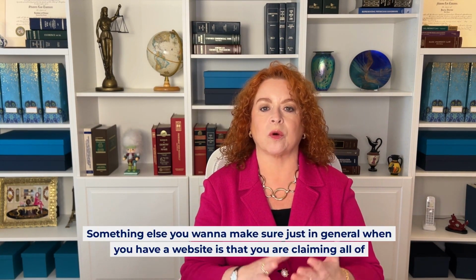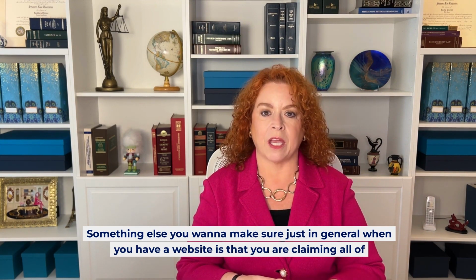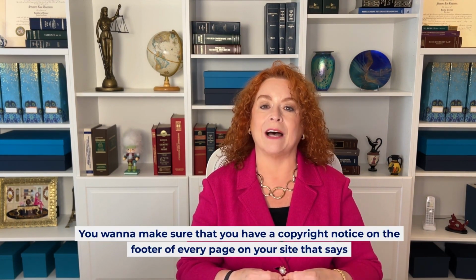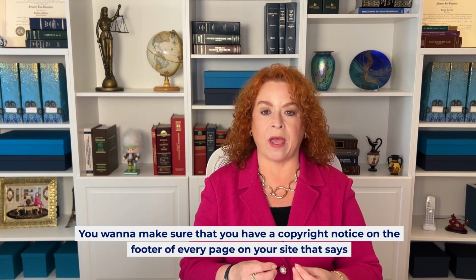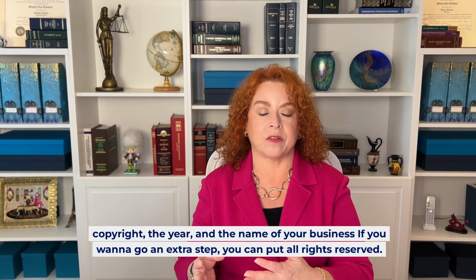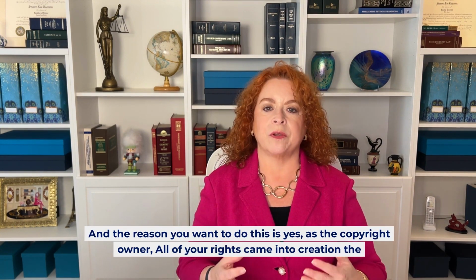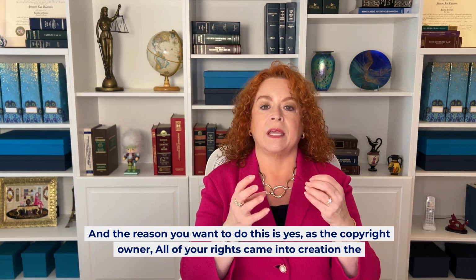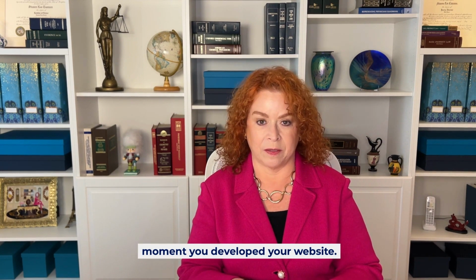Something else you want to make sure, just in general, when you have a website, is that you are claiming all of the content as yours. You want to make sure that you have a copyright notice on the footer of every page on your site that says copyright, the year, and the name of your business. If you want to go an extra step, you can put all rights reserved. And the reason you want to do this is, yes, as the copyright owner, all of your rights came into creation the moment you developed your website.